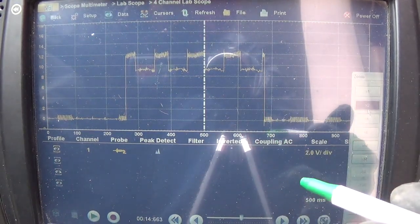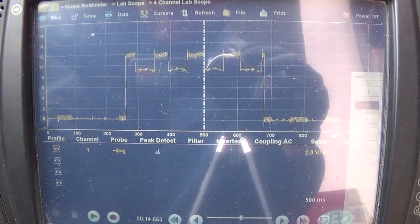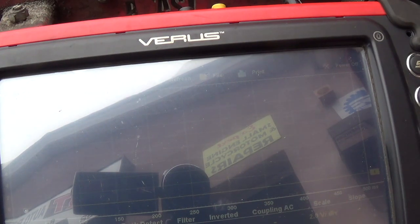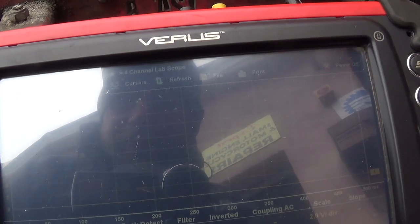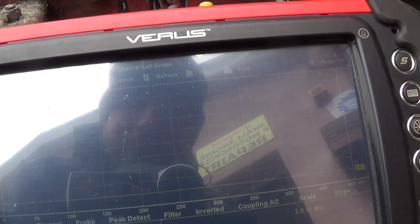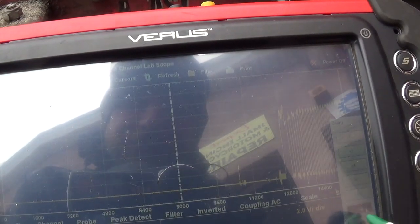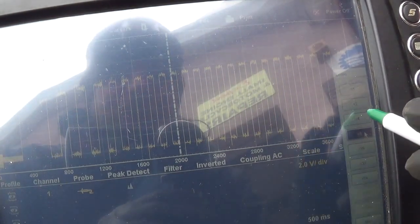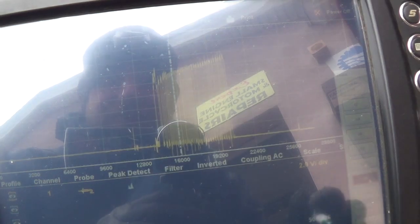I do want to get this thing running and then get a running waveform, but that's just weird. So let's try again. Get this thing fired up. See what that signal looked like. There you go, it's a beautiful camshaft position sensor signal. Nothing wrong with that.